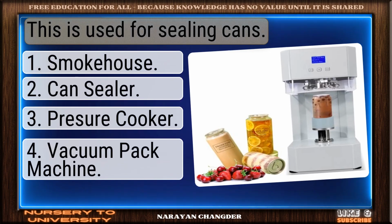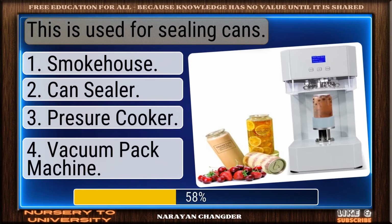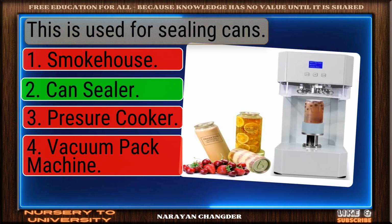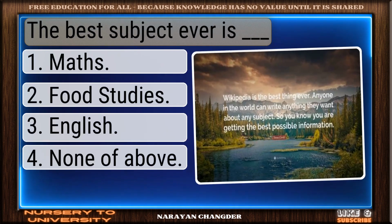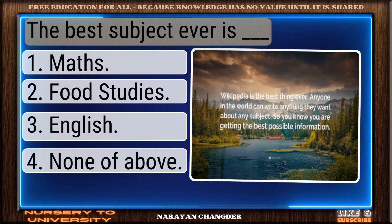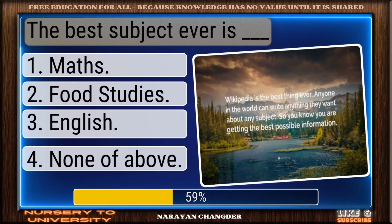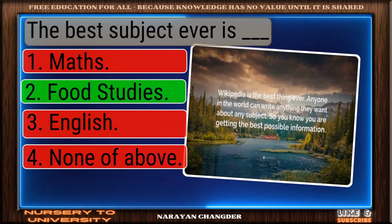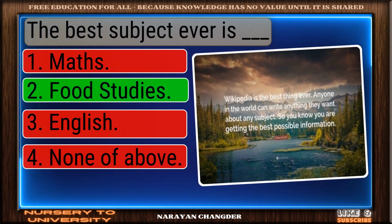This is used for sealing cans. Great job. Can sealer is the accurate answer. The best subject ever is dash. Correct response. Food studies is the most accurate answer.